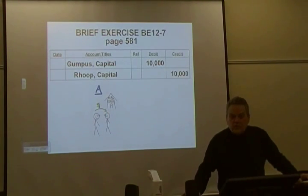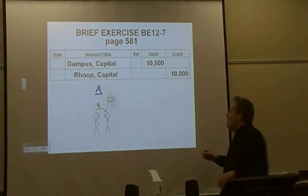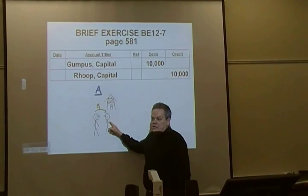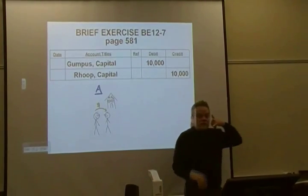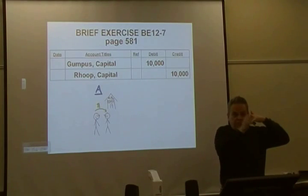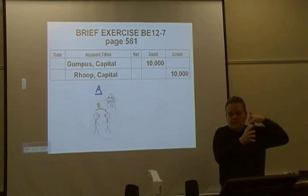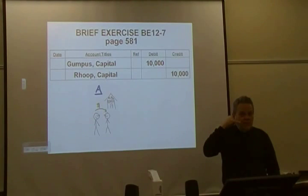The old partner had a $20,000 capital account balance. R bought half of this person's interest. We called the business and said, transfer $10,000 of my ownership. Transfer half of my ownership to the new guy. And by the way, the other partners would have to agree on this. It's assumed that they did, okay?